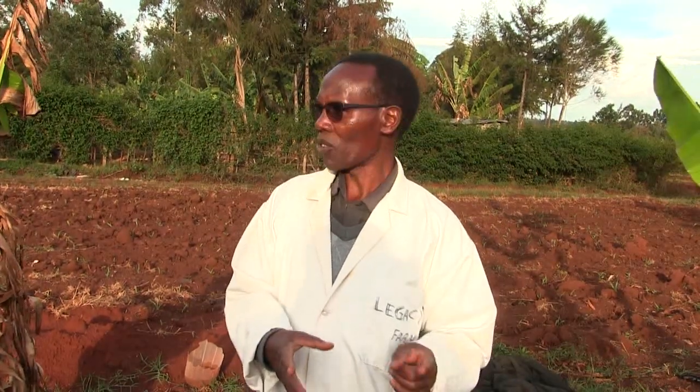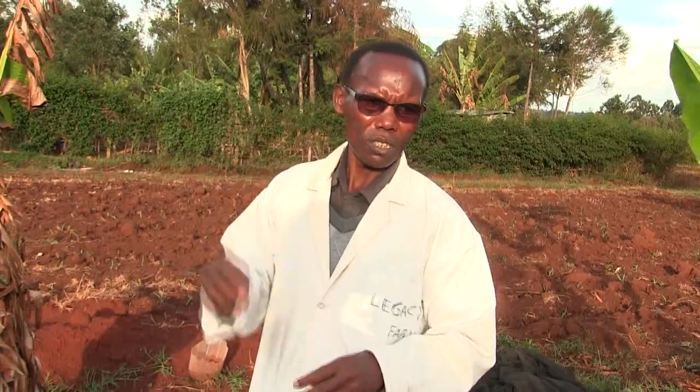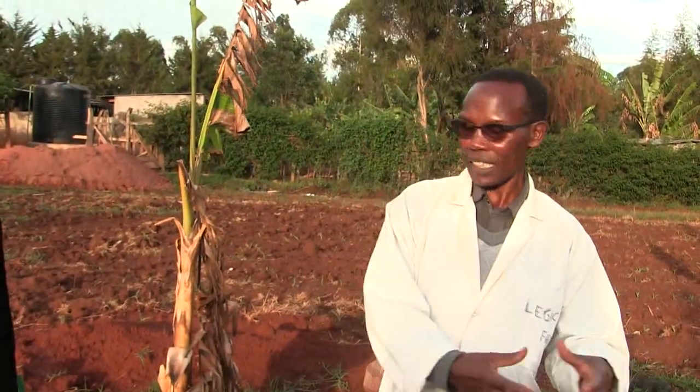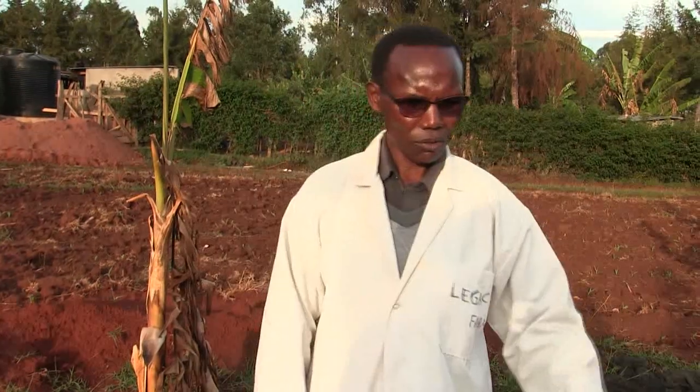So this soil is clayish. It's having a lot of clay. Yeah. Hata saa hii ikikauka tu huwezi chimba na chembe, inakuwa ngumu. So what you do, you raise it like this by way of loosening again. So that's why we don't step on this way. You must pass through these parts. Yeah. So that if you step on it, you are compacting again.